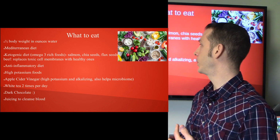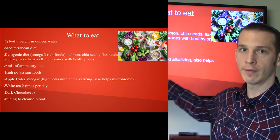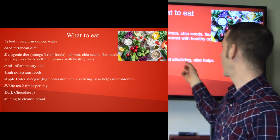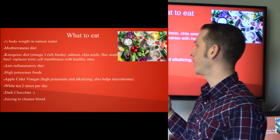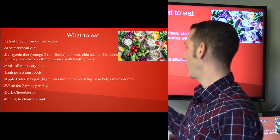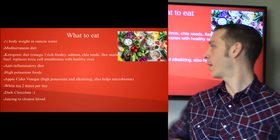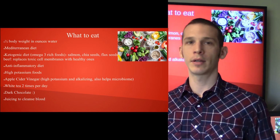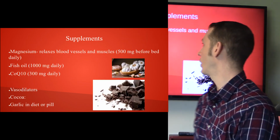High potassium foods. Apple cider vinegar, which actually has high potassium levels, right? We talked about how higher potassium can lower blood pressure, and it's also alkalinizing for the blood. It also helps the microbiome, right? White tea two times per day can do this too, as well as dark chocolate. Dark chocolate can actually lower blood pressure. And juicing to cleanse the blood, right? If we're toxic, we can start taking more juices, and that can lower the blood pressure as well.